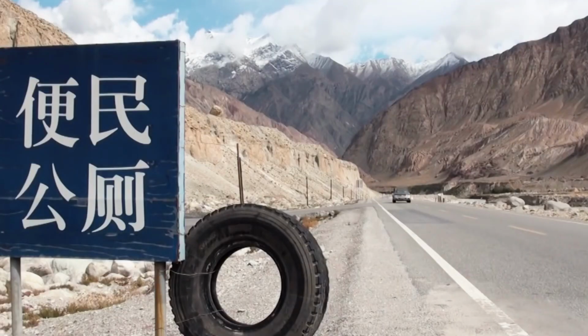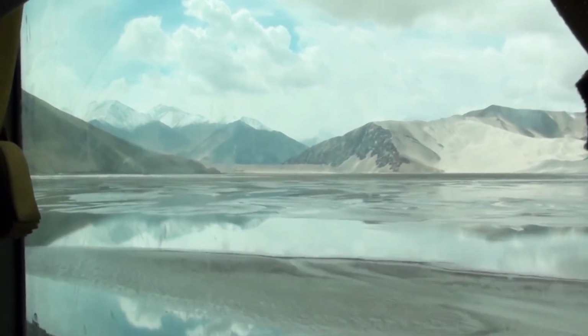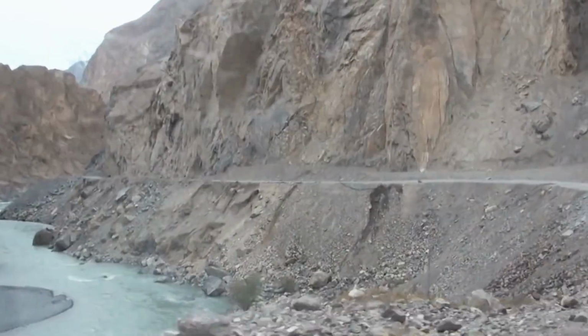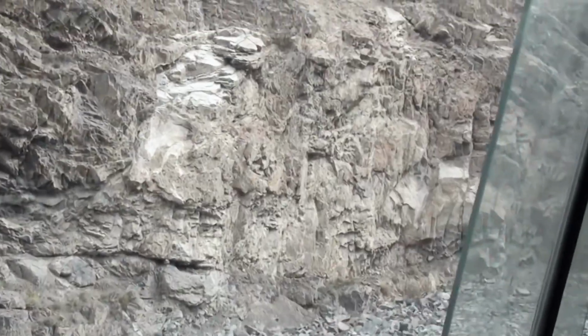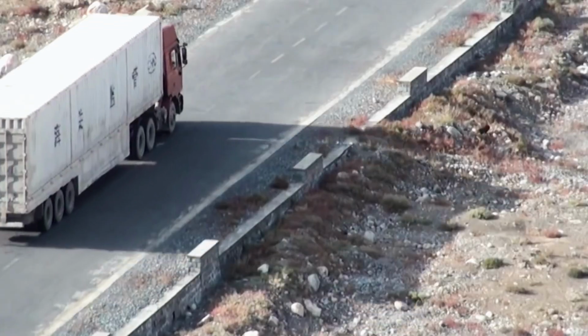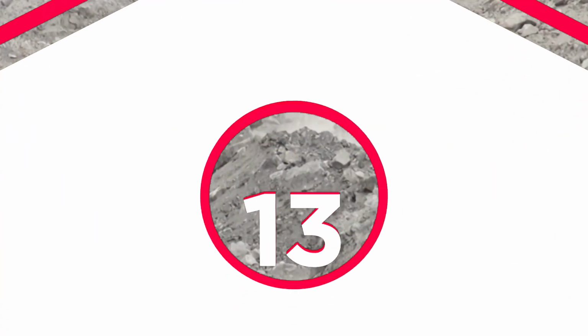Cutting through the most mountainous regions in the world, this 1,300-kilometer stretch of road is beset with hazards such as rockfalls, landslides, avalanches, flooding, snow drifts, reckless drivers, herds of animals, precipitous cliffs, and terrible storms. One interesting fact, though, the Karakoram Highway actually follows the Silk Road, at least in some places.